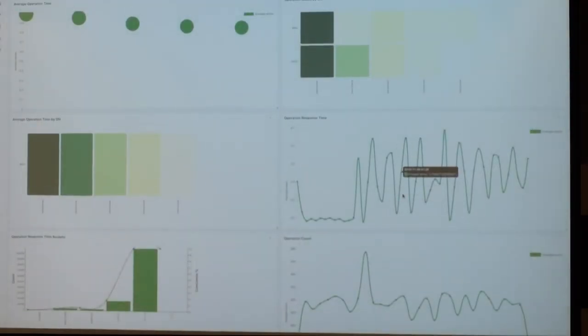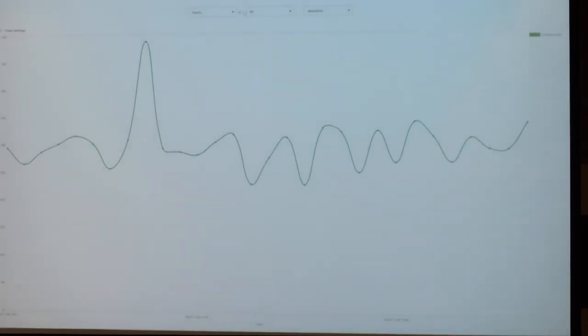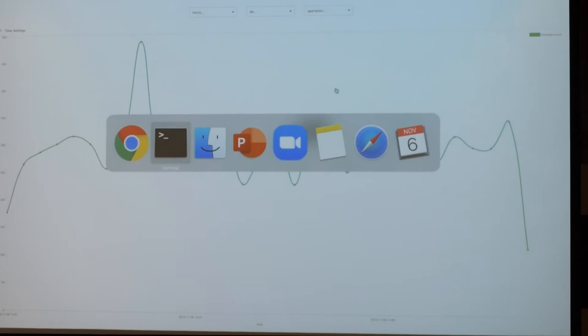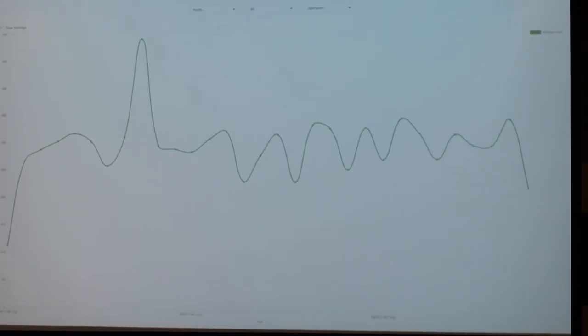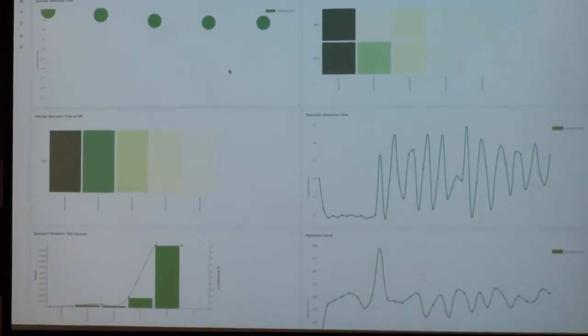And let's see here. And then finally, we have operational count. And this is similar to the operation response time, but of course it's the count of operations. And again, we can sort by the host. We can sort by the bind DN. And we can sort by operation. And let's see. So replication data. So replication chart, that's another really important metric. It's something that people want to monitor from a high level.